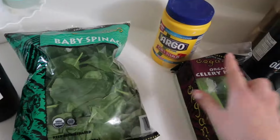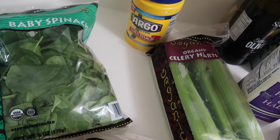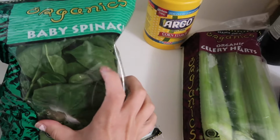I got organic spinach and organic celery because they are on the Dirty Dozen this year, so you want to make sure that all the celery and spinach you buy is organic, because otherwise it's just grown with a lot of chemicals and pesticides and stuff.